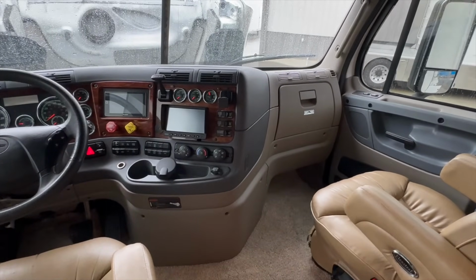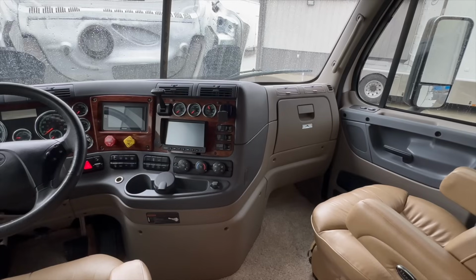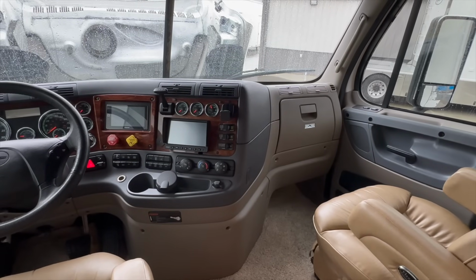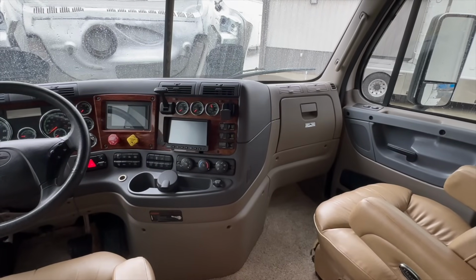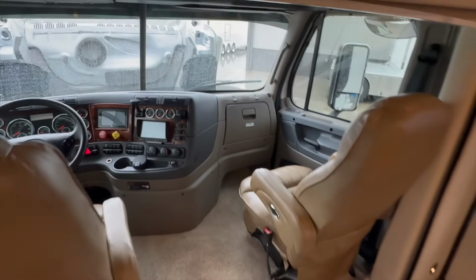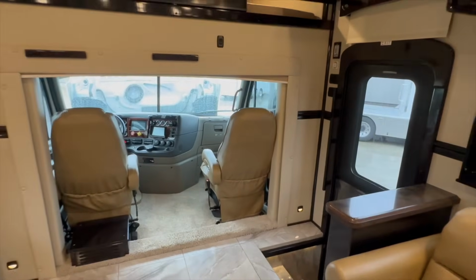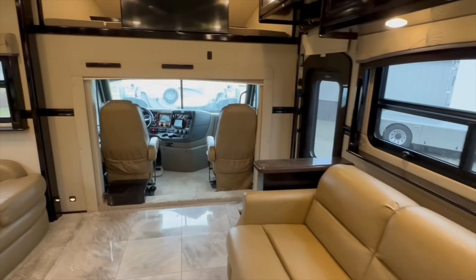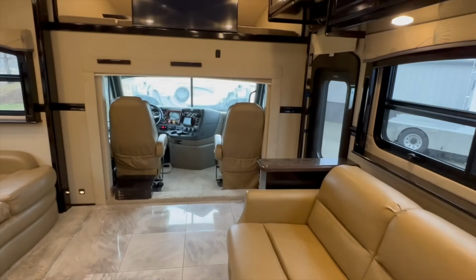This coach does have the air suspension dump, and it's also got the differential lock. So it's a twin screw chassis, meaning both of the differentials push the coach down the road, and you can lock them in. So if you were in muddy conditions or snow or wet and rainy or sand or whatever the case might be, you can lock those puppies in and pretty much drive it wherever you want to drive it.